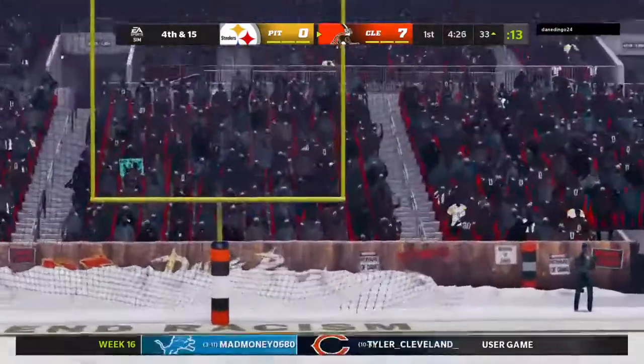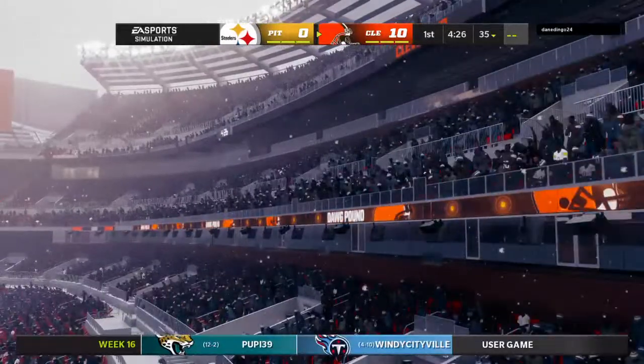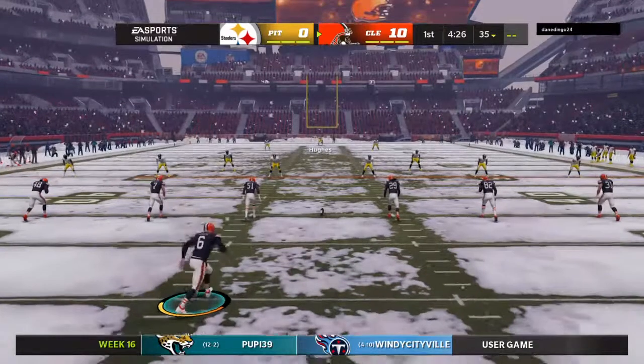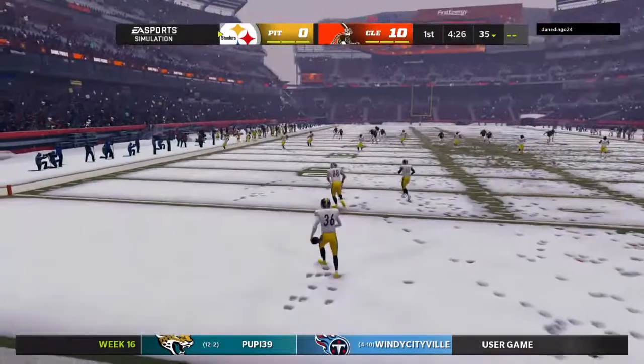And his kick is good. And the lead moves to 10-zip. So they recovered the fumble, but ultimately could not take advantage of the short field. Definitely a lost opportunity right there. I mean, they were in prime position to put 6 on the board. Ended up settling for 3.